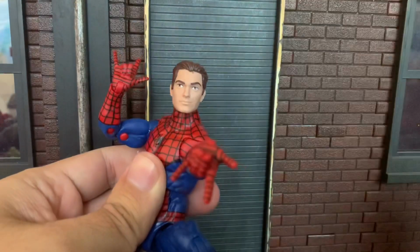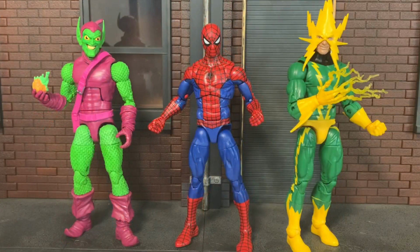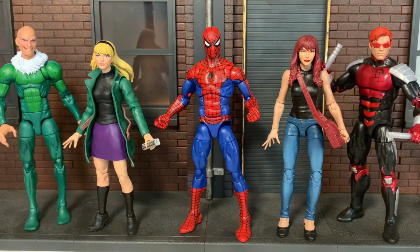Looking good. Options. So here he is with his Peter Parker from this very wave. It looks like it can be the same dude in the suit. The jacket's hiding the body, the muscles, all that stuff. There he is with the alternate Spider-Man. Looking good. Goblin, Electro from the same wave. Looking awesome. Vulture, Gwen, MJ, Matt. So good. The Spidey's so good.